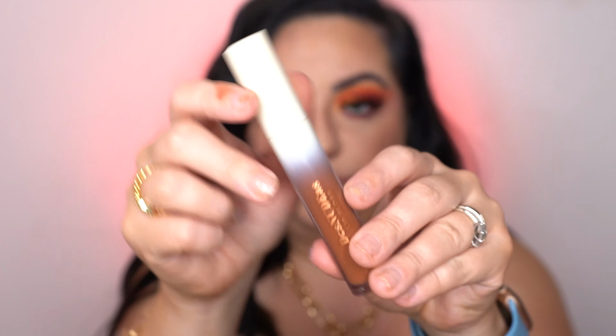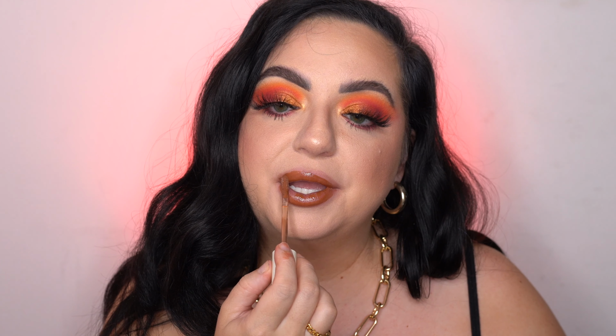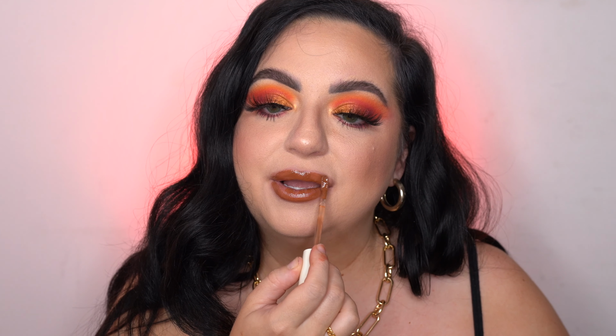I also love the applicator of this. It's flat on both sides. It's a paddle applicator, so it helps it glide on really easily. This just screams fall to me. I love this shade so much. Perfect goopy gloss. I would honestly pair this with a deeper lip liner, obviously, but it is such a fun color and perfect for fall, and a great formula, super long lasting and thick and goopy and everything I love in a gloss. I love these glosses. They're my favorite formula ever.